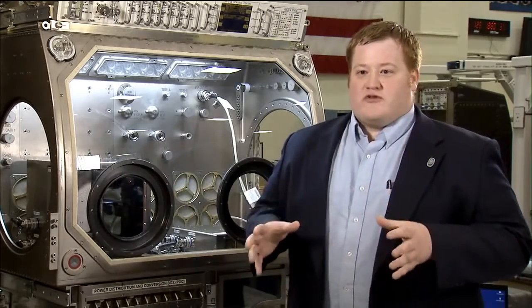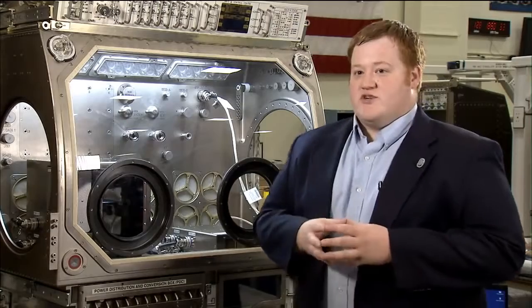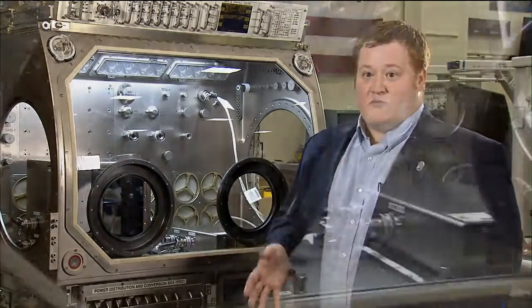We've done a full circuit of integration test with the glove box, just to make sure it works, because this is identical to the one on orbit. So we plugged it in, and as you can see, it's printing now. So that test was first-hand experience. You guys get to see that it's working.